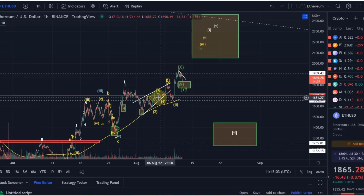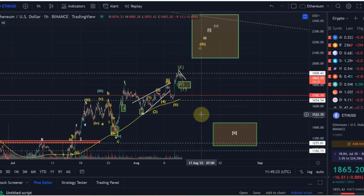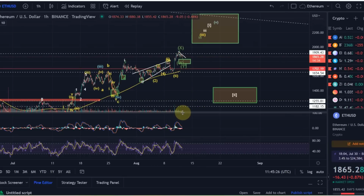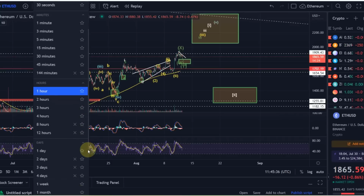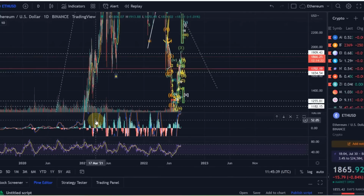We don't know. A good indication that the wave 2 to the downside has started is a move below 1655, that last swing low here, and an even better indication would be a break below 1560, the higher level wave 2. Other than that, we just have to play it by looking at trend lines, looking at the 50-day moving average, looking at momentum. Here at the moment, Ethereum is, in my opinion, still pushing. We are still above the 50-day moving average. If we go below the 50-day moving average, which is the yellow line there, that is also a warning sign that that uptrend is over.